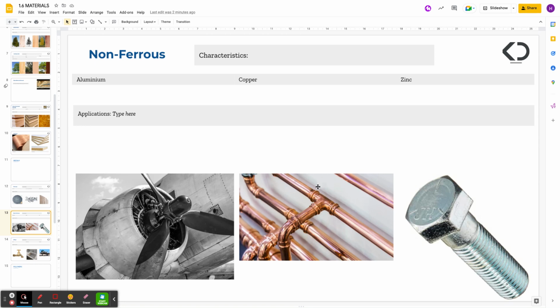Copper is another non-ferrous metal. It's another pure metal. It is very ductile and it's very, very malleable. So it's pretty soft. You can bend it easily, and it's great at being drawn out into pipes and wires. It's a really good conductor of heat and electricity as well. So it's often used for plumbing. This is water plumbing, but you also get gas pipes put in with copper as well. And electrical wiring, and even sometimes really high-end cooking pots are made from copper.